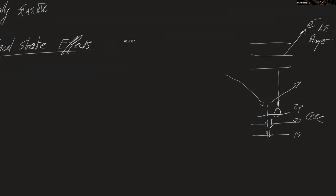What's important about Auger peaks is that the energy of the Auger electron depends upon the difference in energy between where the electron dropped from and where it ends up, and the energy level that the electron was ionized from. What that means is it's independent of the photon energy. So Auger peaks are easy to identify because they don't move when you change the photon source. It's the same kinetic energy.